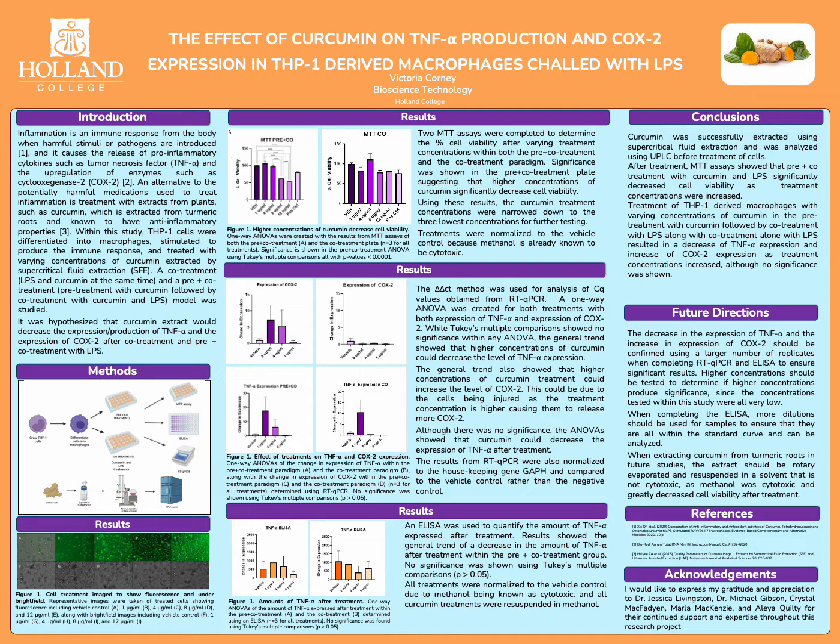After treatment, MTT assays showed that pre- and co-treatment with curcumin and LPS significantly decreased cell viability as treatment concentrations were increased. Treatment of THP1-derived macrophages with varying treatments of curcumin in the pre-treatment with curcumin followed by co-treatment with LPS along with co-treatment alone with LPS resulted in a decrease of TNF-α expression and increase of COX-2 expression, as treatment concentrations increased, although no significance was shown.